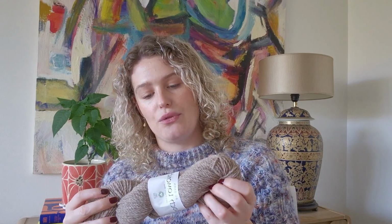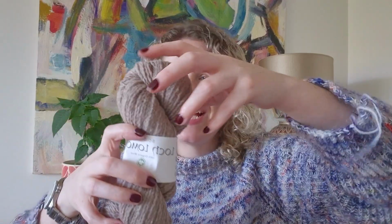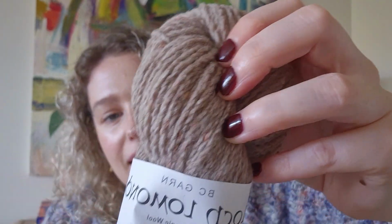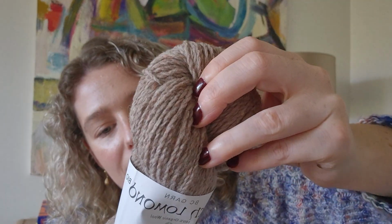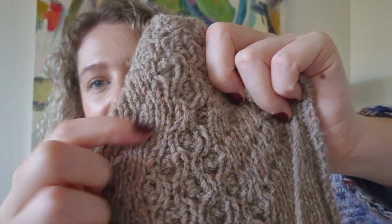But this is called Loch Lomond by BC Garn. It is 150 meters per 50 grams. I'm guessing this is a 50-gram skein then. And the color is color 19, great. But it's like this brown with flecks of, maybe, can you see the orange specks in there? And it's got maybe a few other little colors, but I'd say the majority is that orange, the little orange pops. You can see it, there's a good pop on the back there. And yeah, so I got that yarn, and I'll bring in my second acquisition now then.